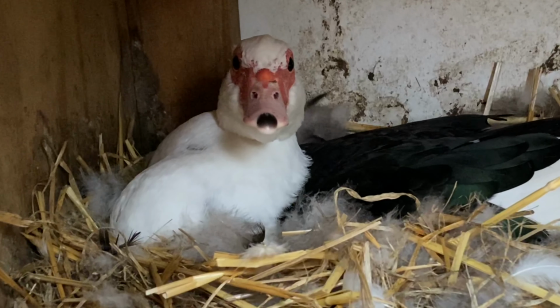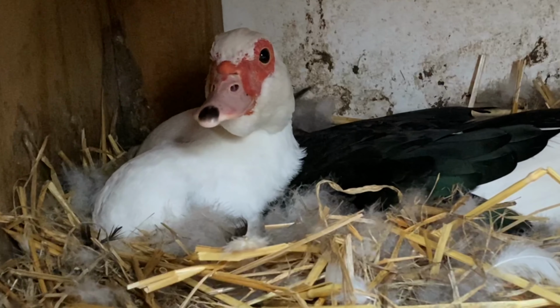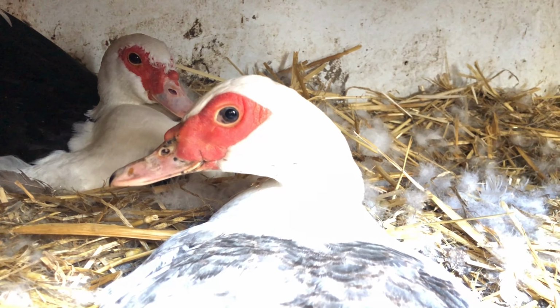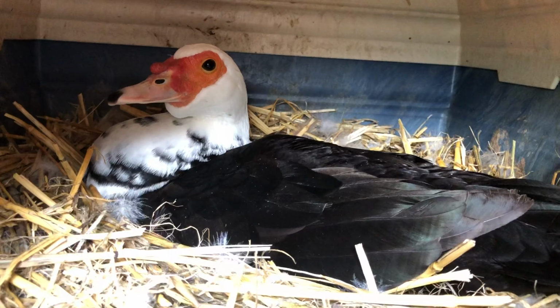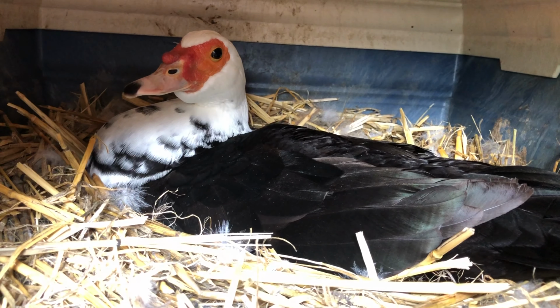If you get too close, she'll hiss at you to protect her nest, although it's more like heavy breathing. Or she might prefer to make a chattering noise to warn you off. But mostly they'll just sit on their nest quietly.